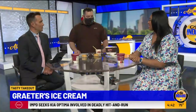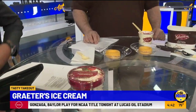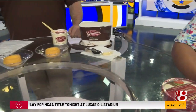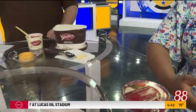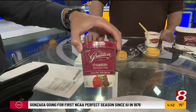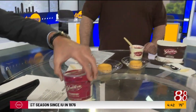What'd you bring for us? Today, we just introduced our seasonal flavor, strawberry chip. To celebrate that, we are going to make strawberry shortcake sundaes. So strawberry chip, what's in there? It's our Oregon strawberry ice cream with dark chocolate chip inclusions, which is one of our signature items. It does well every year. A lot of people wait for it year round.